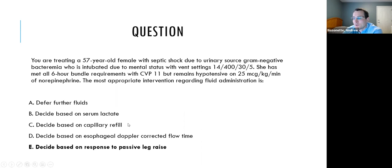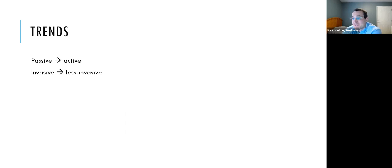And D is a measurement that we will call a static measurement as we go forward. And I hope to convince you that the active evaluations are probably the best way to go in the future. So trends today, if you take home one thing: passive is quickly becoming a trend toward active as far as trying to figure out whether or not someone is going to be fluid responsive. And as I've already mentioned, we're moving from invasive to less invasive modalities.